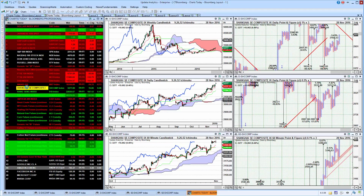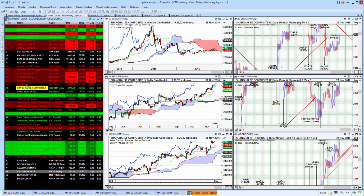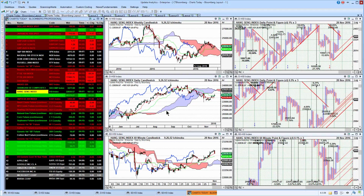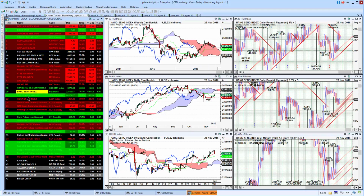When we look at the Chinese market, looking bullish in the short and medium term, still bearish long term, but really starting to make a play for recovery here. And the same with the Hang Seng. It's not quite bullish in the long term, but bullish in the short and medium term.